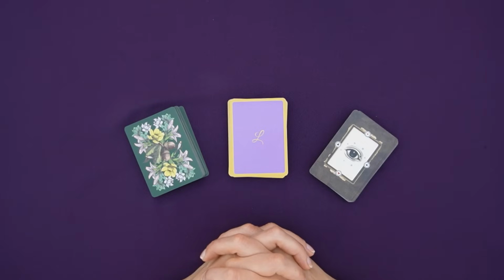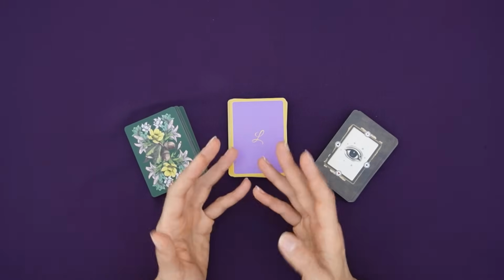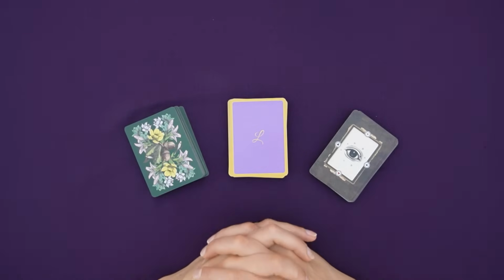Welcome to a new pick-a-card reading. I'm excited to be doing another one. Today we are focusing on what is ahead for you within the coming 3 months. So it's an open-ended reading. We're going to let the cards guide us and tell us what the focus is going to be for you. The idea is that we are time-bounding the reading in a phase of 3 months.